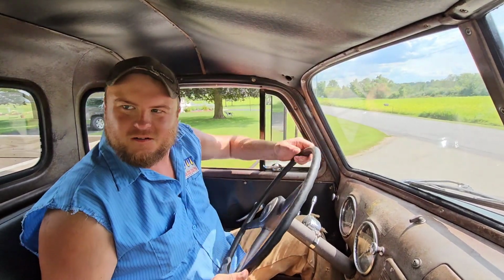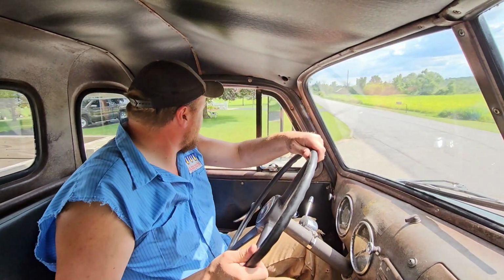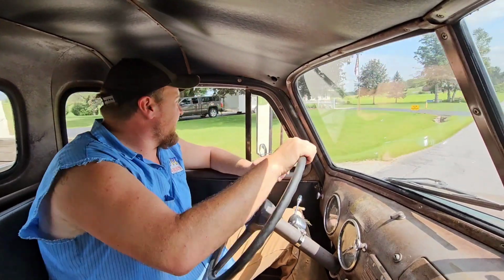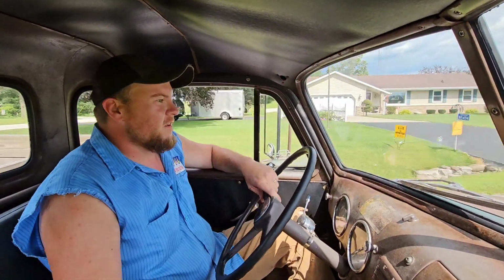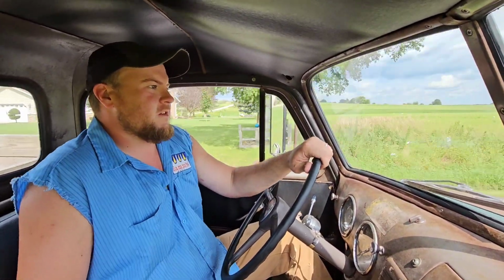I've said it before in one of the videos of this truck, I absolutely love driving this thing. Although miserable to a point, just a blast. Just an absolute blast.